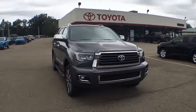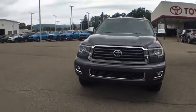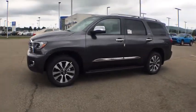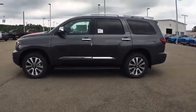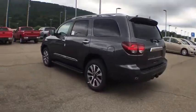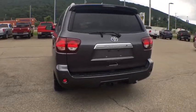Looking for the right vehicle? Check out the 2019 Toyota Sequoia. Sequoia is perfect for any adventure, offering spacious comfort and style for up to 8 passengers. With Sequoia, peace of mind comes standard with 8 airbags, including an all-row side curtain airbag.